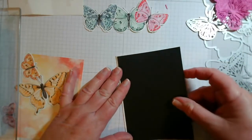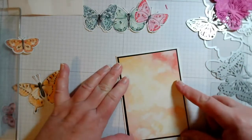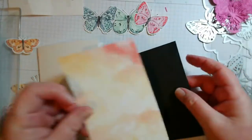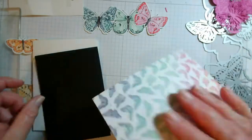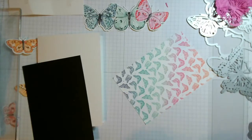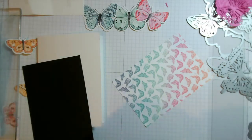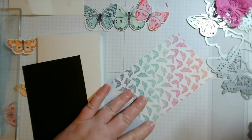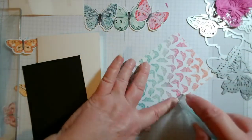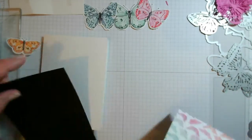Okay, so my layout's going to be really simple. This one and this one, like so. Let me just stick those layers together. Oh, it's all so pretty, that's the problem. But you do get 8 sheets of each. So you know, it's going to go a long way. You could almost turn 4 of the sheets around so that you don't look on the backs.